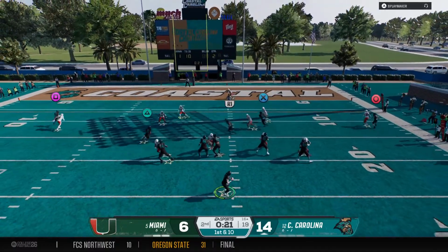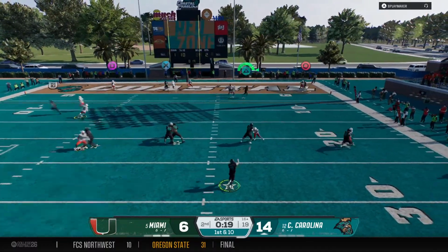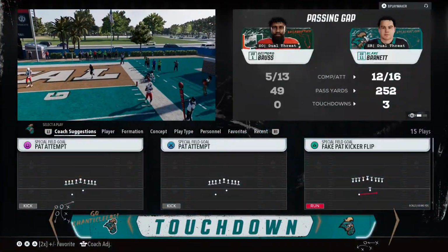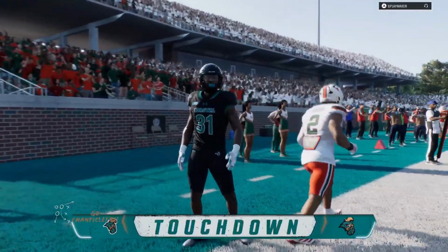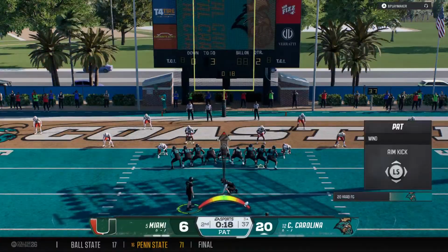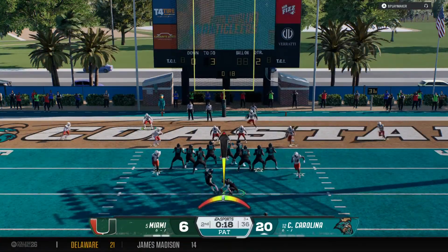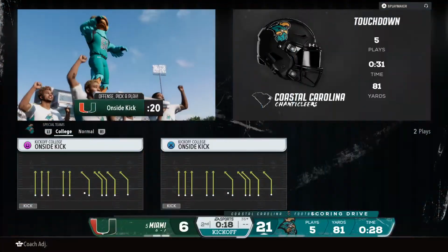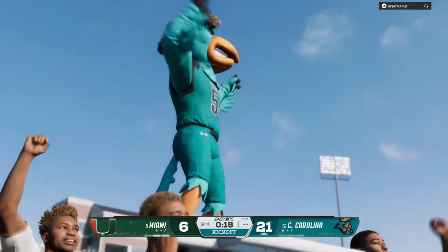From inside the red zone, they're looking to throw. Trying for a touchdown here. He makes the catch. Touchdown, Coastal Carolina. I mean, body blow after body blow. It just cannot get any worse for this defense. The offense, once again, driving the ball down the field, puts the ball into the end zone for another touchdown.